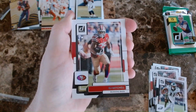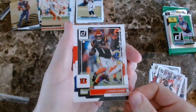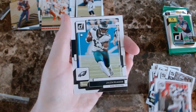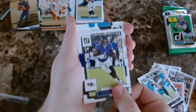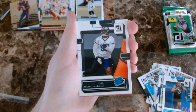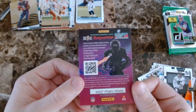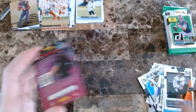AJ Brown, Elijah Mitchell. There we go, Ja'Marr Chase. Ezekiel Elliott, talked about him a little bit earlier. Gabriel Davis, Jalen Reagor, Patrick Queen, and I'm pretty sure the rookie cards will come next. Yep, Brandon Smith, don't know who that is. Jordan Davis, nice defensive lineman. And, whoa, kid reporter for the Super Bowl. Whoa, that already happened. So, yeah, I think this card is just trash.